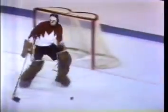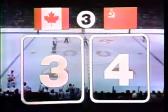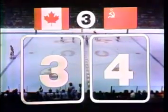Mikhailov plays it out now, and the Soviets come back with Maltsev alone. And they're a little shaky at the moment under Canadian pressure. Lapointe starting a rush. Fed it up to center ice. And here's the halfway mark in the period. This is game one from Montreal.